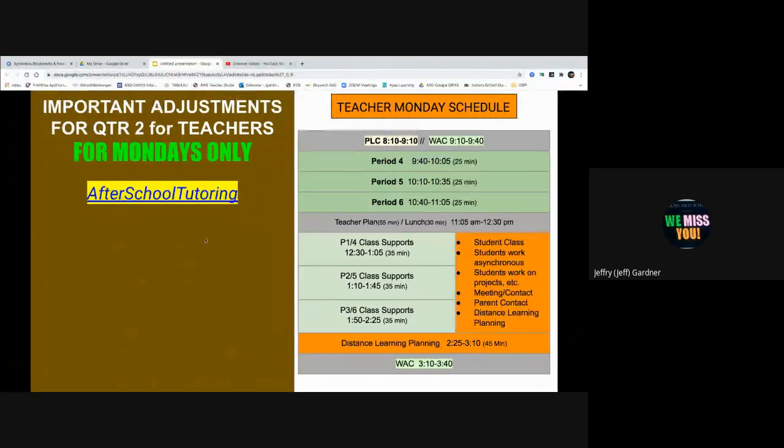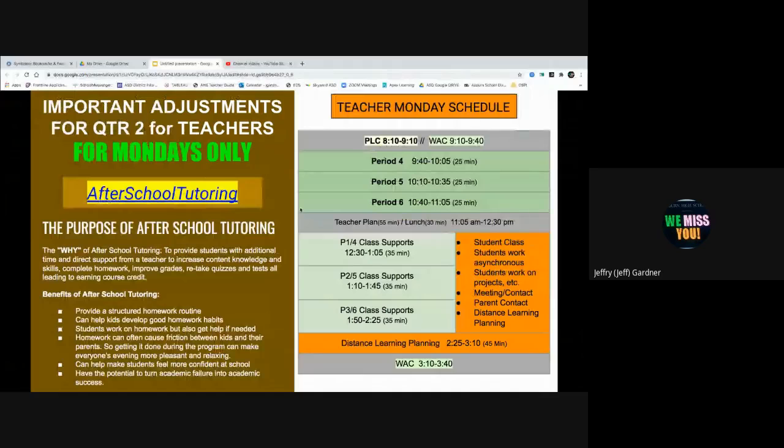So getting back to the schedule, the purpose of after school tutoring is to provide students with additional time, direct support from a teacher to increase content knowledge. And then also, it doesn't say in here, but also to support students who just need a little bit extra. We want to provide a structured homework routine, help students develop good homework habits, and so on. It's just such a great opportunity for kids to get better at things, and we have a dedicated staff ready to help you do that.